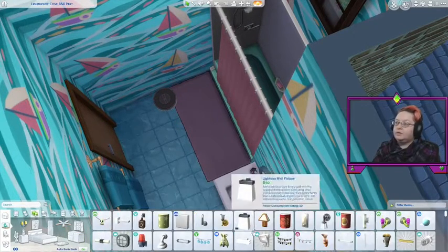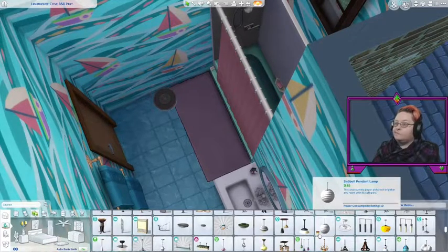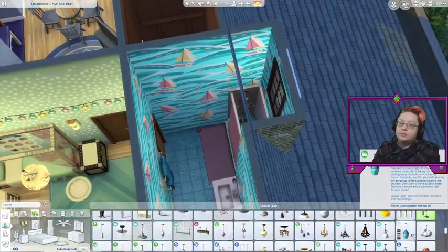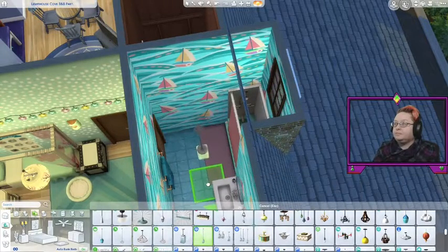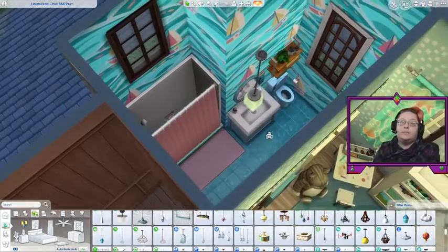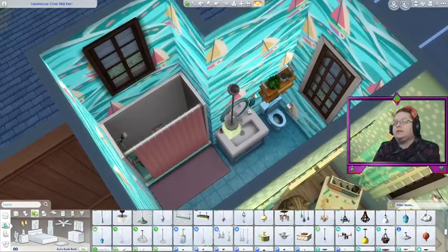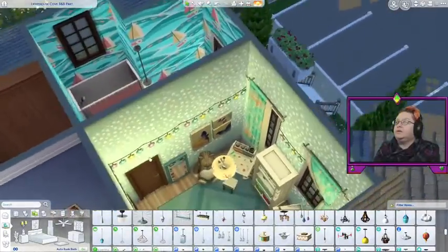I kind of want to have a better... Yeah, no. That's interesting, but I don't know if I like it. Could do one of these mason jars. That actually makes kind of a cool color in there. Still low-key rooting for the cat wallpaper. Yeah, but they're at the beach, so this is kind of... Although, I don't know, I like it in here.